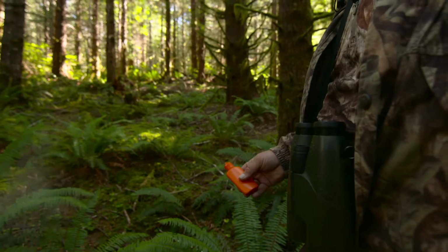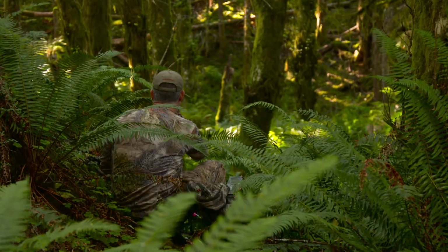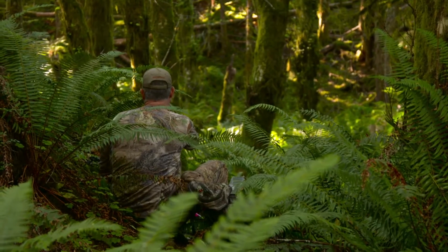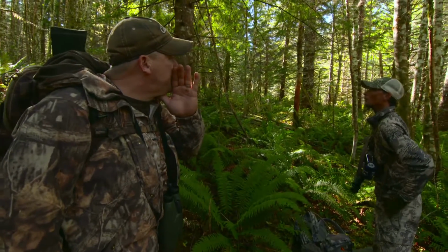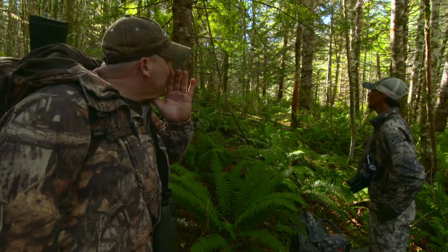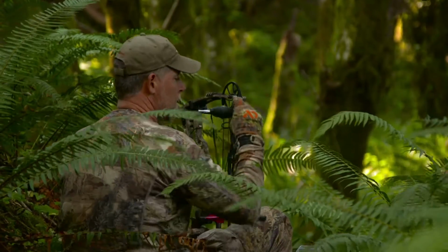Occasionally we're stopping, setting up, and we're calling. I'm calling, Mike's calling, Daryl's calling. We're trying to sound like a herd of elk. We're not trying to call too aggressively, just enough to hopefully get a bull curious and walk right in and check out and see what we are.